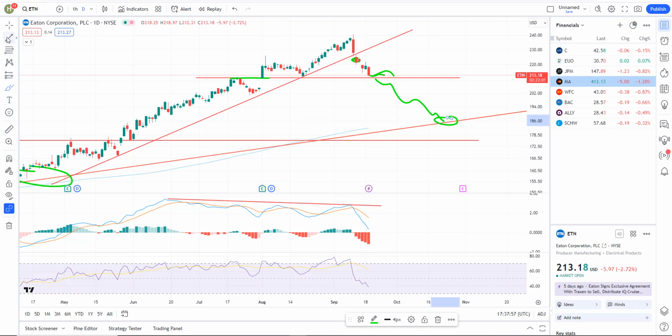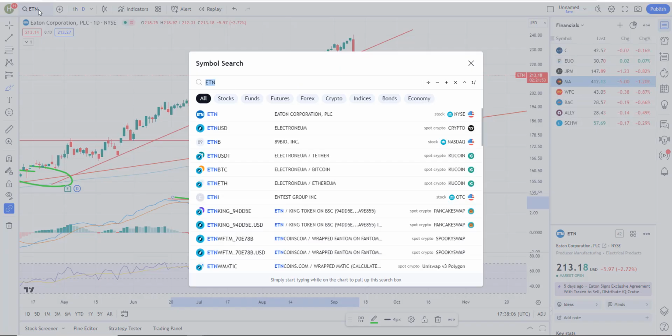Again, this drop so far was preceded by negative divergence. Here it is. Momentum dropping off. Okay. So that's that one.